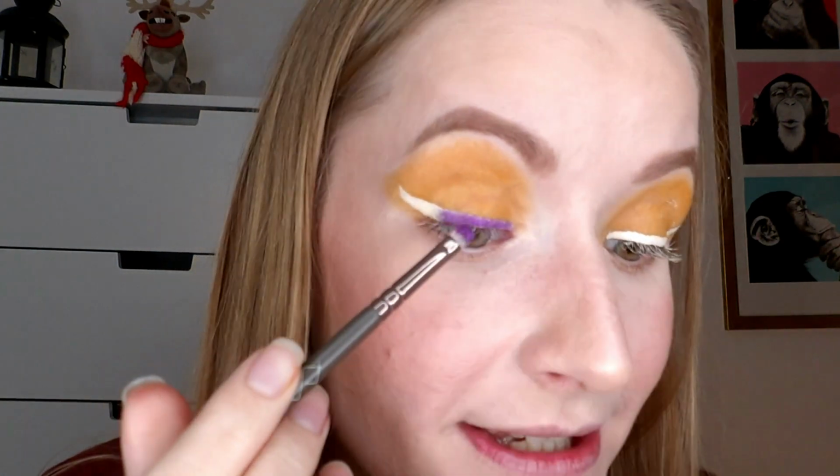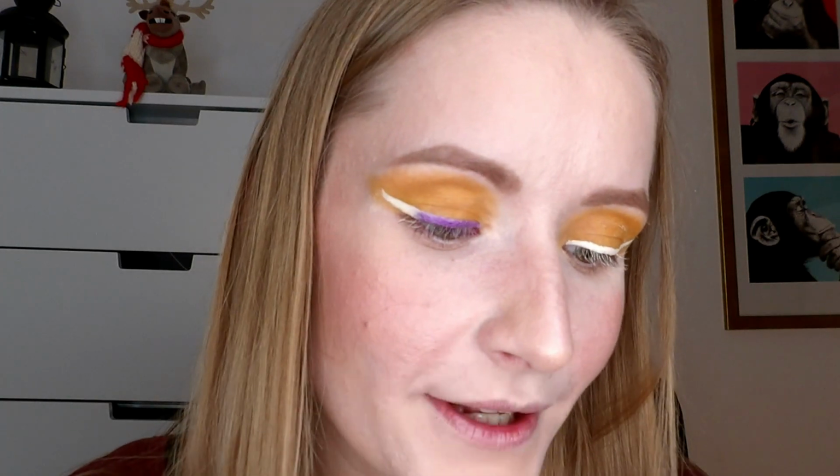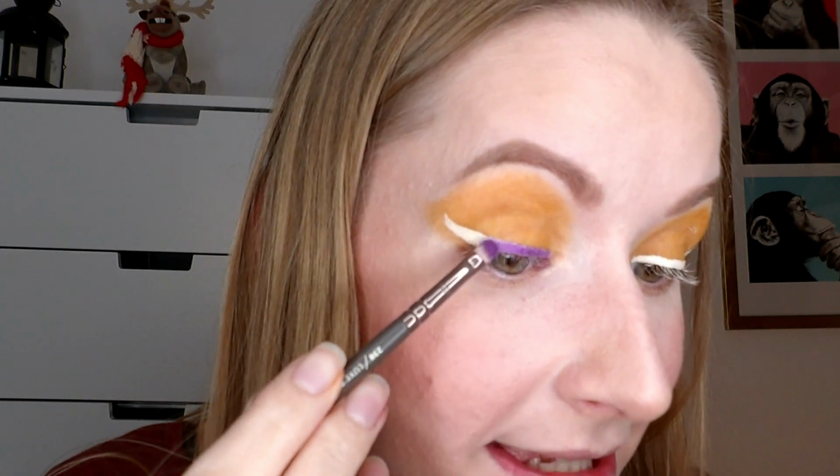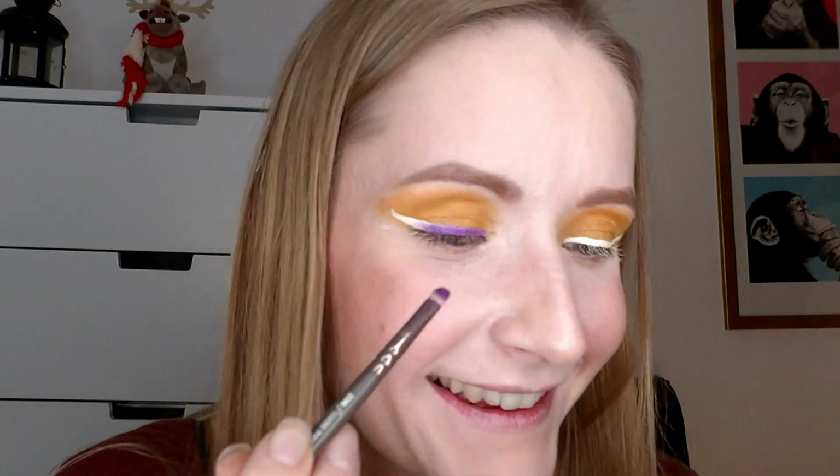And I already mentioned to basically nobody that I like how it went on, but I kind of have to build up a lot to cover up the concealer. I don't know if you can tell on camera, but it's not really the color, it goes on nicely, but it's just a very difficult technique, I think.